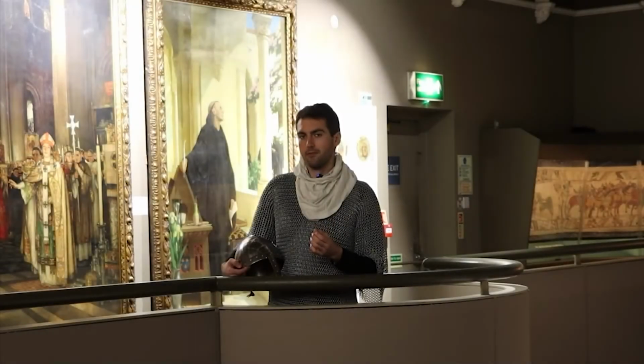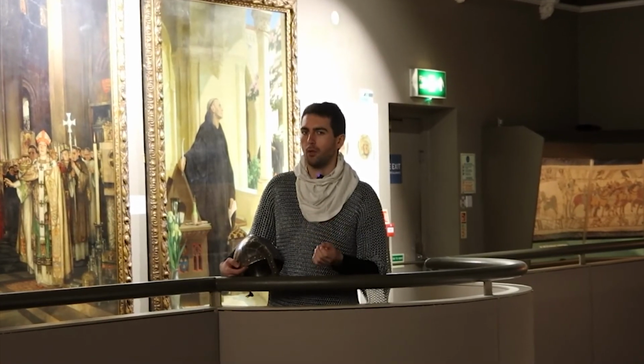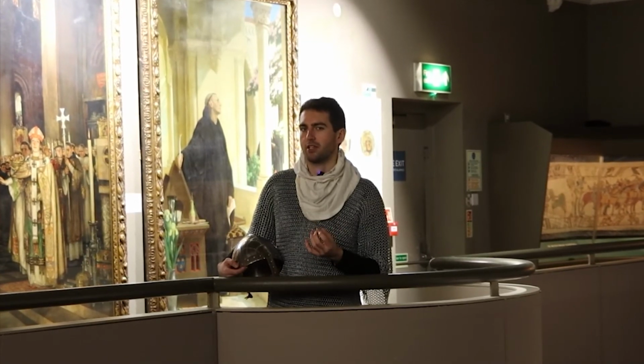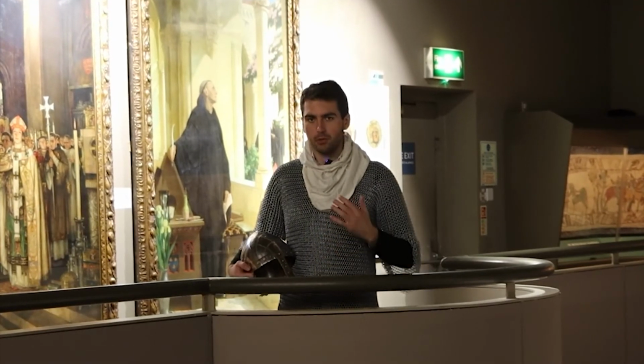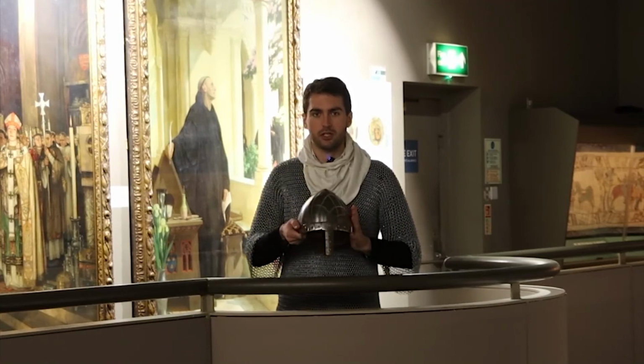If you were wealthy, you rode, but if you were a poorer soldier, you'd have to march all the way to the battlefield at a hill just above Hastings. Now, the soldiers would have worn armour like this on both sides, the Vikings, the Normans and the Anglo-Saxons, chainmail, the most cutting-edge technology of the time, and they would have worn helmets just like these.